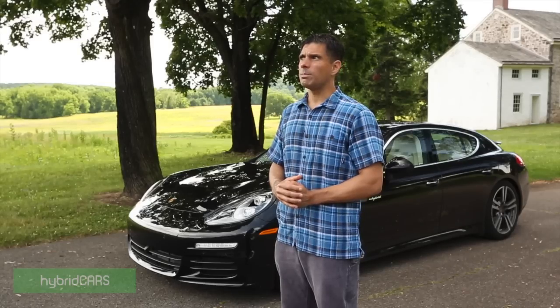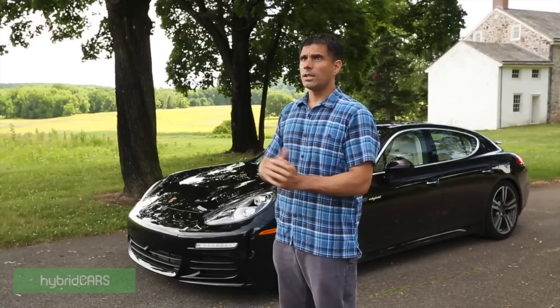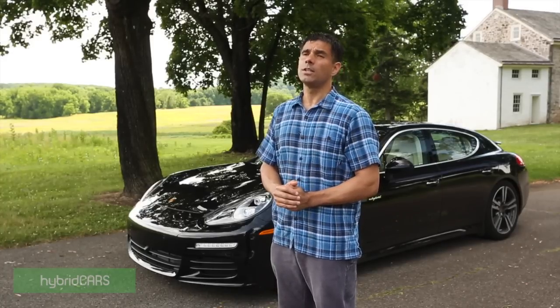So if you're in the price range for this kind of vehicle and you're thinking about a plug-in hybrid that you want to save fuel on from here to the office or wherever it is you need to go during the day on a short trip, take advantage of a mildly better CO2 footprint, by all means, do check it out.